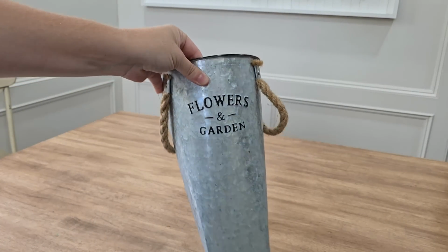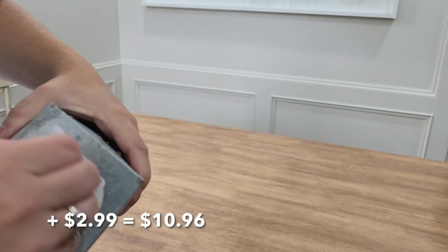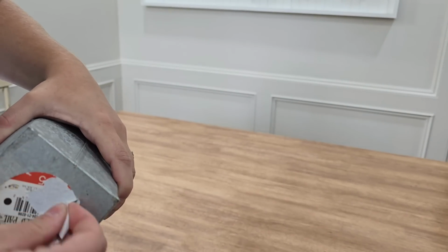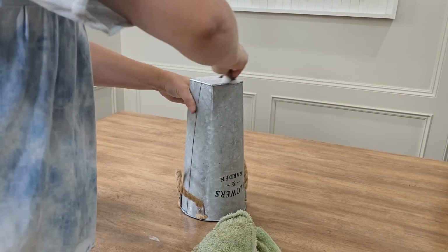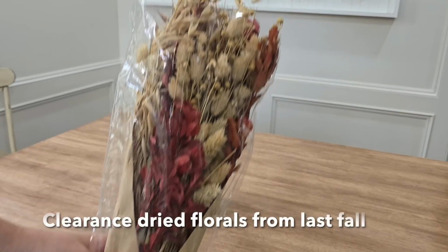This cute galvanized vase is also something that could be used year-round. It was only $2.99, and right now our total is just under $11 for everything that we've done so far in our thrift flips. Also, I am obviously not including the cost of my supplies because these are things I already had on hand, and I want you to use what you have on hand.